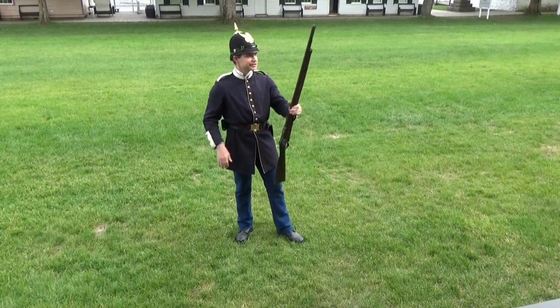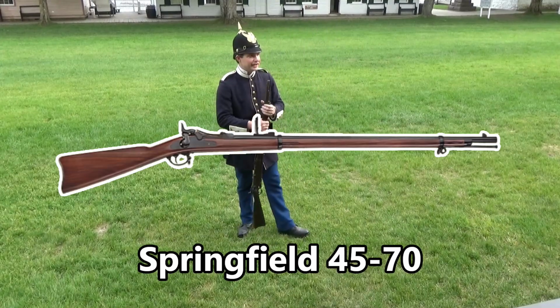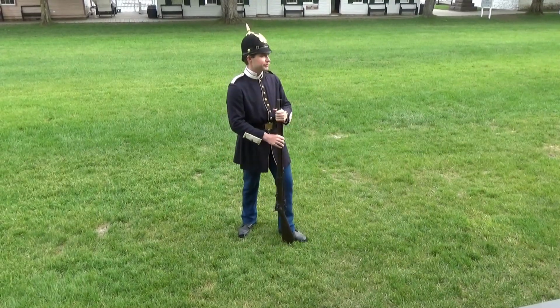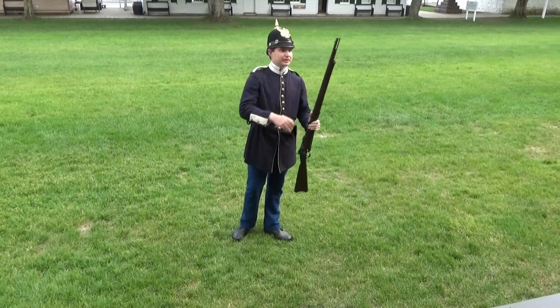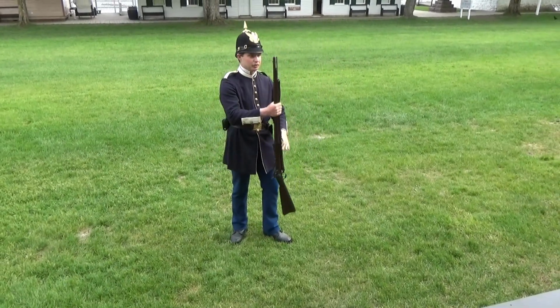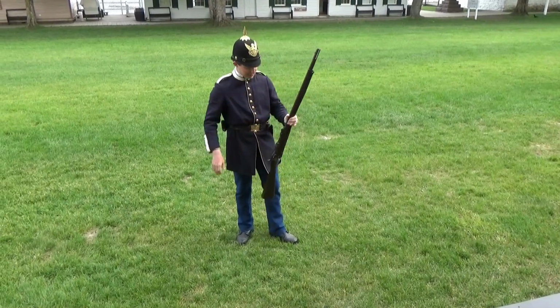They would be using this rifle, which is the Springfield 45-70. It was adopted in 1873. It was the first breech-loading black powder rifle that was adopted by the U.S. military, which means everybody in the U.S. military would get a version of this, or something like it. Like a cavalry would have a shorter one, and the infantry would have this one.